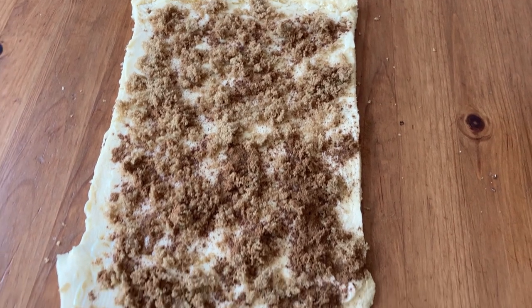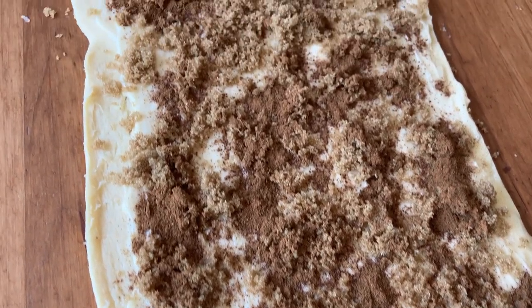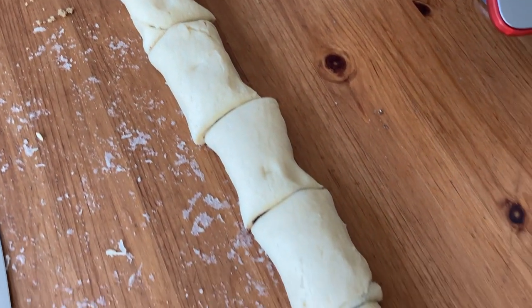Okay, so the dough has been rolled out, and then you spread butter on it, sprinkle with brown sugar and cinnamon. Now we just roll it, and then we waffle it. Okay, there we go.